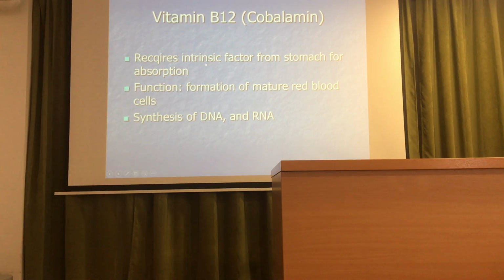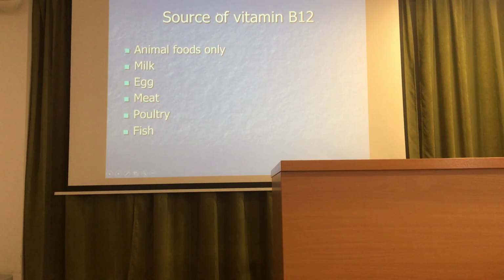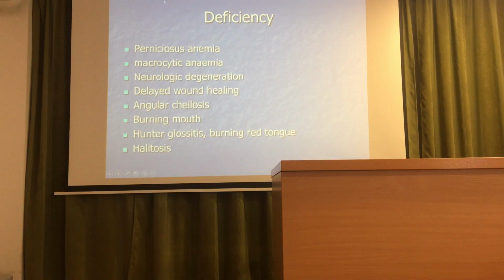Vitamin B12 requires intrinsic factor from the stomach for absorption. Function: formation of mature red blood cells, synthesis of DNA, RNA. You can find it in animal foods only: milk, egg, meat, poultry, and fish. The deficiency is pernicious anemia, macrocytic anemia, neurologic degeneration, delayed wound healing, angular cheilosis, burning mouth again, and Hunter glossitis.